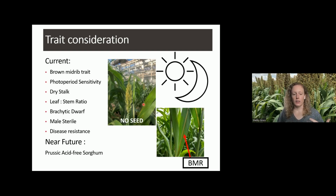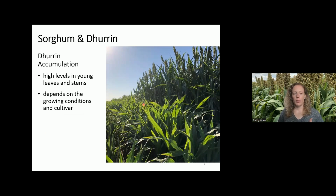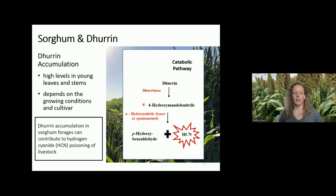And this last trait is kind of a near-future trait. It's prussic acid-free sorghum, and that's bringing us back to what I just said about that cyanogenic glucoside. When we're thinking about prussic acid or dhurin, dhurin accumulates to high levels in the leaves and the stems. It depends on the growing conditions and cultivars. Different cultivars can have high levels versus lower levels. Same with species. A lot of times we see this with forage sorghum having high levels compared to, say, a Sudan grass, which has lower levels. But why do we care about dhurin necessarily?